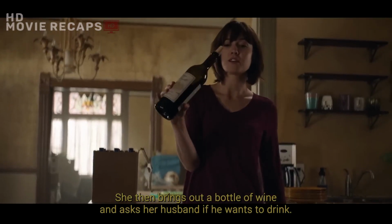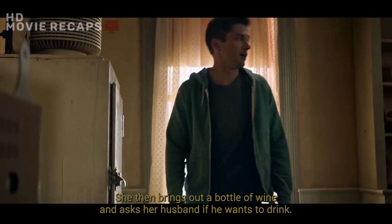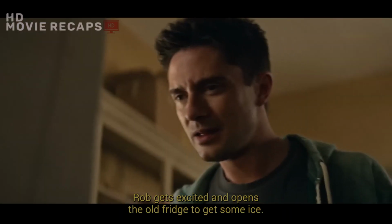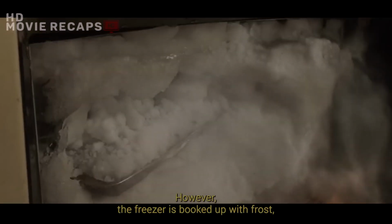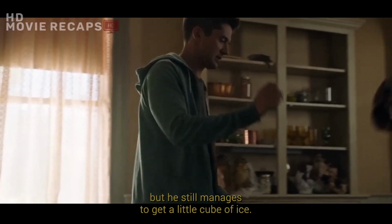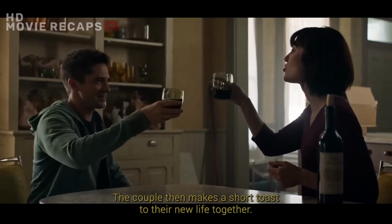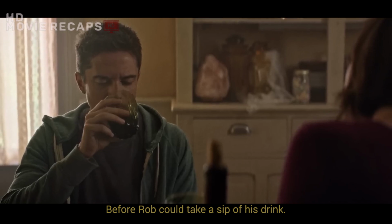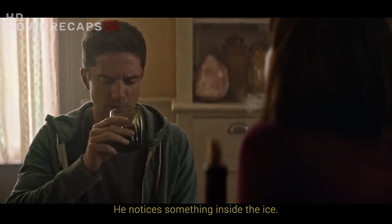She then brings out a bottle of wine and asks her husband if he wants to drink. Rob gets excited and opens the old fridge to get some ice. However, the freezer is packed with frost, but he still manages to get a little cube of ice. The couple then makes a short toast to their new life together. Before Rob could take a sip of his drink, he notices something inside the ice.